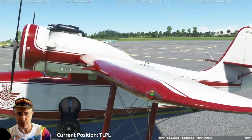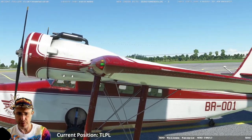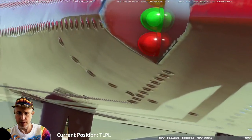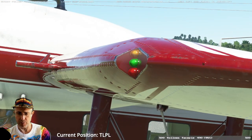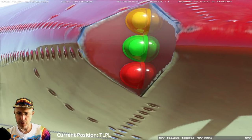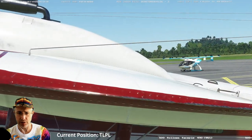That's going to be part of the stream going forward, with details of the behind the scenes things here in the stream. Look how thick the wing is. Very nice reflection. I guess they have three different colored lights on the port wing. The red will probably be lit all the time, and maybe the green and yellow are signaling lights.